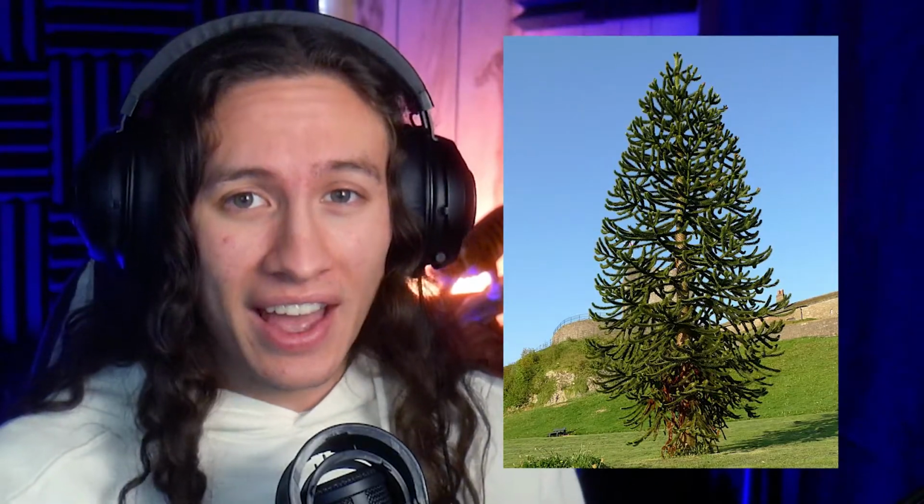Now you may be wondering, how did that tree get that name? Well, let me tell you the story. Legend has it that the name came from Charles Austin. He was perusing a garden and saw this tree in it, and he looked at it and thought to himself, it would puzzle a monkey to climb that. And I guess it stuck. Why are trees so funny?